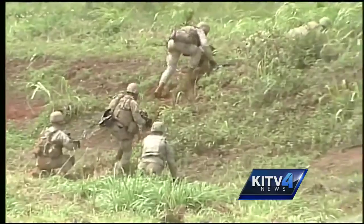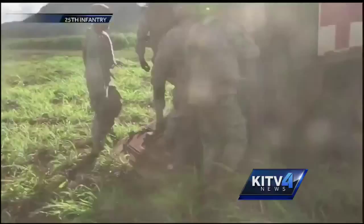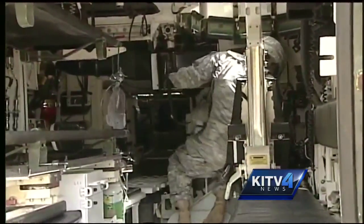Once an Army medic reaches the patient, that's when a Stryker medical evacuation vehicle motors into action. Within minutes, the wounded soldier is loaded inside, and on board, highly trained medics with the most advanced medical equipment available. The medics on board have time to see if there's any additional wounds that were missed during the heat of combat on that initial treatment.